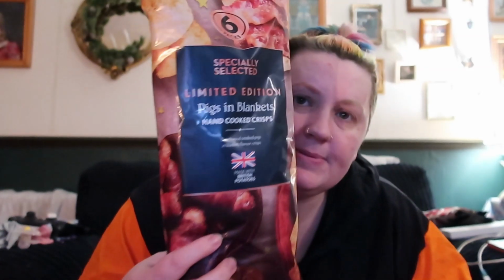So I picked up a festive cracker selection. It's only a wee one. I know they can get massive, but there's only a few of us and we don't have loads of people passing through. We've got the limited edition Pigs in Blankets hand cooked crisps as a nice change, and then also the Tommy K baubles, which remind me of Tangy Tom crisps.